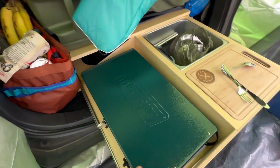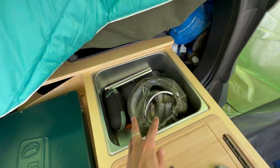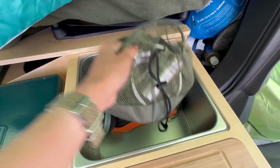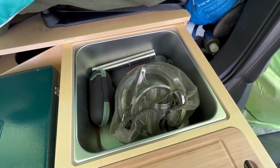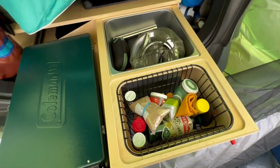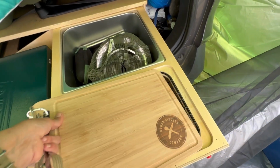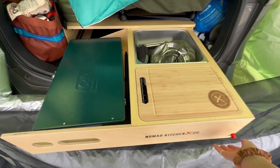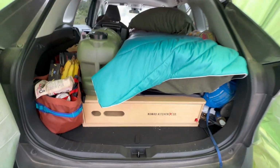I just got a Coleman stove to put on top. It fits perfectly. There's a sink here, so if I want to do some dishes, I can empty this out and put water in it or just use it for storage. It's pretty handy. Got my utensils for lunch. This cutting board removes, and then there's a nice little spot to store some food items or whatever. And then when you're done, you just release the tab and push it right back in.